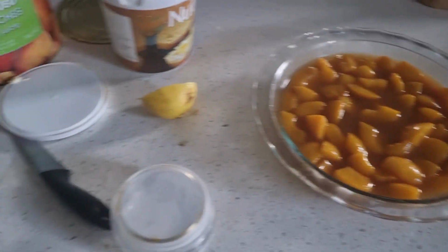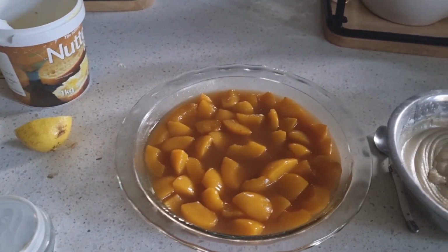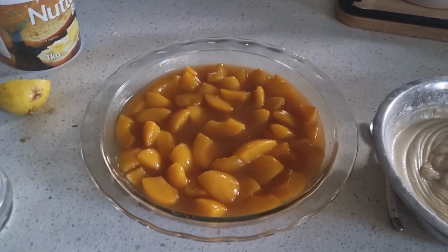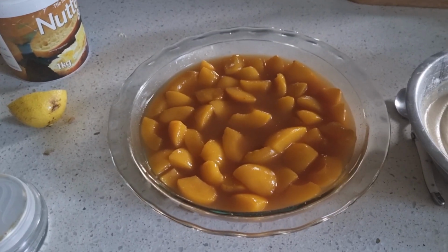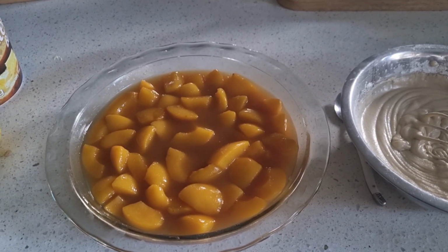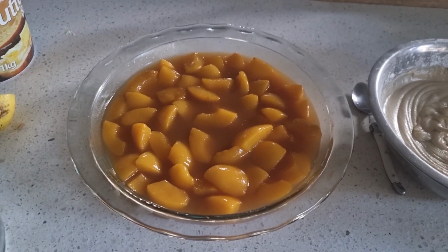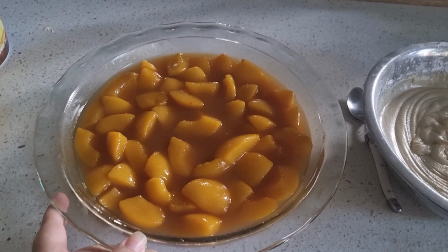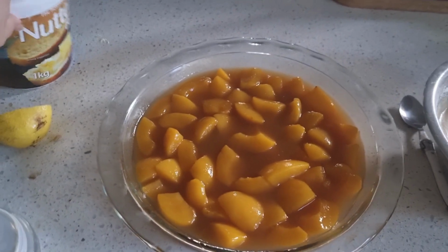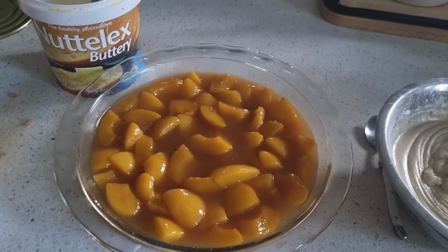Alright, so my counter is an absolute mess, but I've whipped up a quick gluten-free peach cobbler. I just chopped up some of my tinned peaches from my giant 3-kilo can, and usually you stew them with, say, half a cup of water, half a cup of sugar, but I decided to do them in some of the peach juice with a little bit more than half a cup of brown sugar, because the last time I made this it wasn't quite as sweet. And I want it to be that really rich caramelized flavor. I added my Nuttelex for my fatty rich component and a good squeeze of lemon for a bit of tartness.